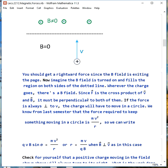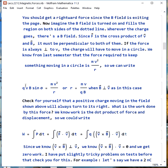We also know from last semester, though, if something's moving in a circle, there must be a force equal to mv squared over r acting on it. So if we want, we could say the qV cross B, or qVB sine theta, has to equal this mv squared over r. If B and V are perpendicular, as they are here, sine theta is 1, and we can simplify this and solve for r and say that this charge is going to move in a circle with a radius of mv over qB.